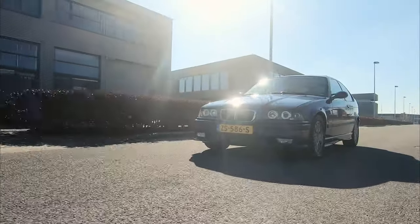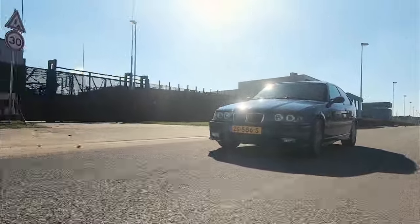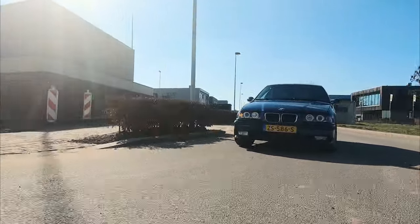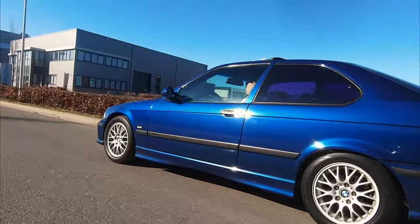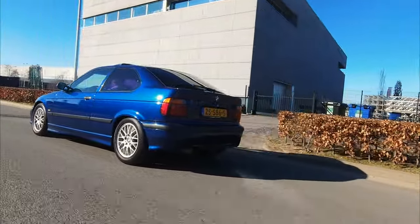They're just BMW fanboys. What can possibly be so good about this? It's packed with options though. I think it's pretty cool. And that six-cylinder sound? Yeah, I like it. Maybe I just don't like the looks of it. What's going on with that big pedal? It's massive.